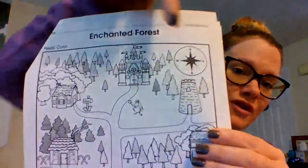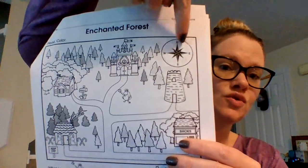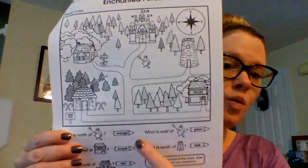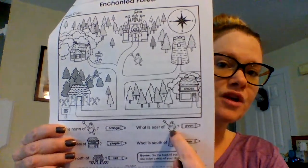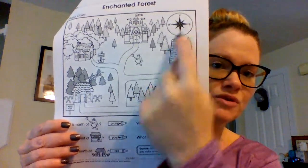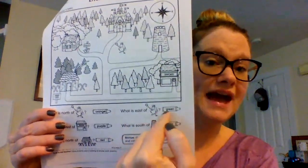So this is another, look at that fancy compass rose. A compass shows us those cardinal directions, north, south, east, and west. Okay, so this is kind of like a fairy tale land. So it says, what is east of the Frog Prince? So you would look at the Frog Prince, east on my compass rose is this way. So what is east? It's that little stone castle, right? So I would color that green.